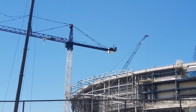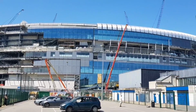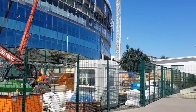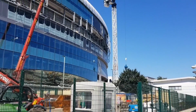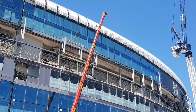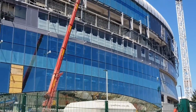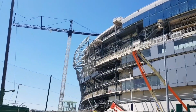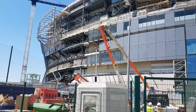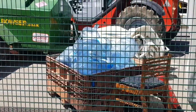They obviously like heights, a lot of these guys. So this is the east stand. I know I keep saying it throughout this video, but a lot more steel framework has been installed. And a few more glass panels. Thirsty work.